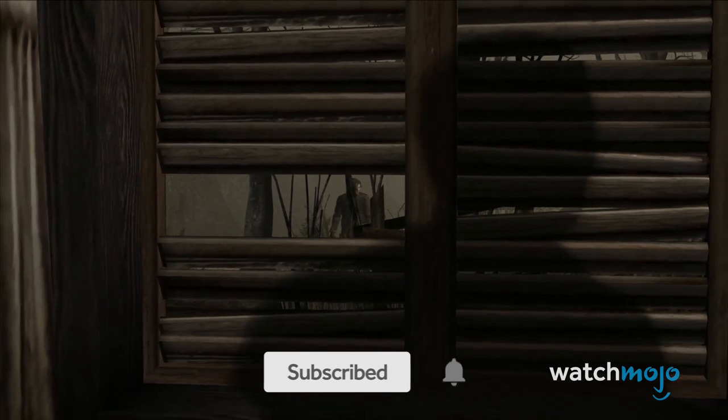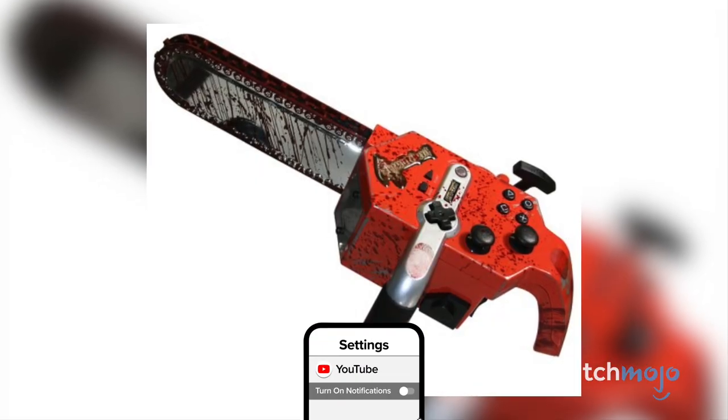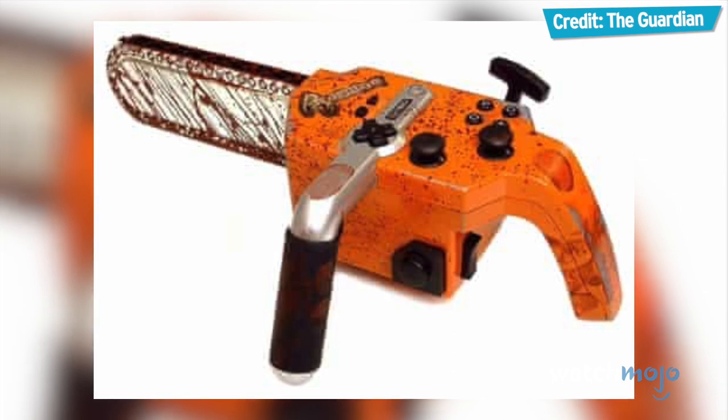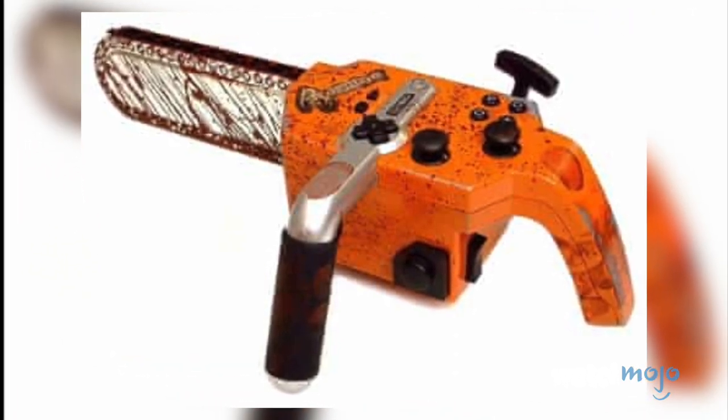A game controller that looks like a bloody chainsaw? Resident Evil 4's bizarre peripheral is not only made in the shape of the common zombie-killing instrument, but it also includes a ripcord to start the game, motion controls, and sound effects. Oh, and unique blood splatter on the blades for each controller.